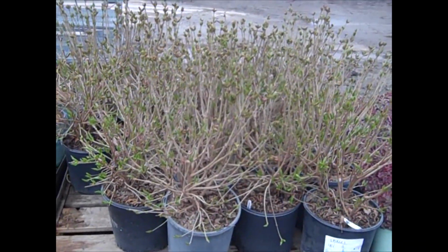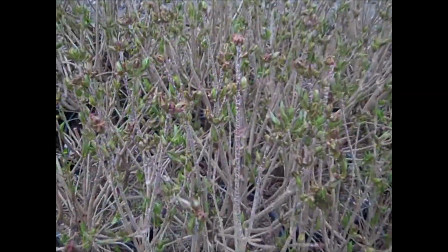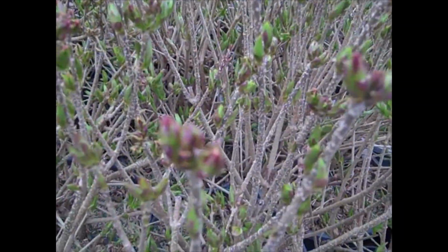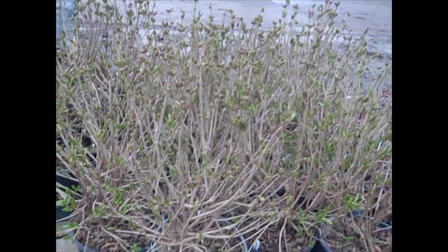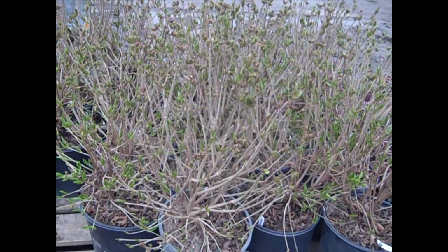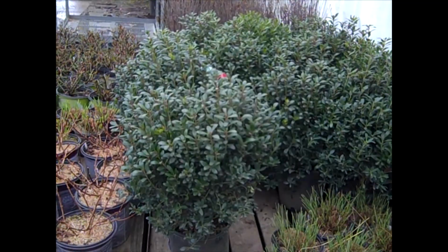Here's another color update. This is Syringa Miss Kim, and again we'll zoom in here. Buds are still tight, but they're just starting to break. You can start to see that bud opening, and so next week to the week after, you're going to start to see a lot of color on these. Syringa Miss Kim.